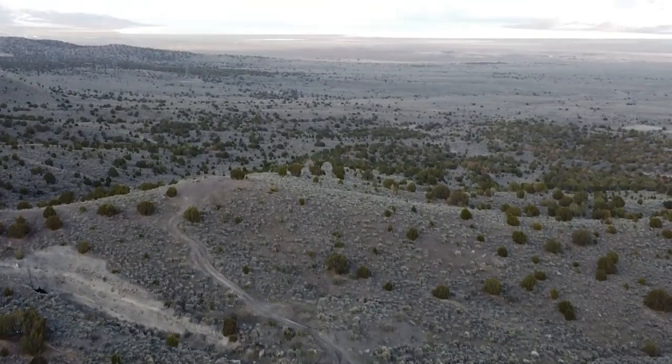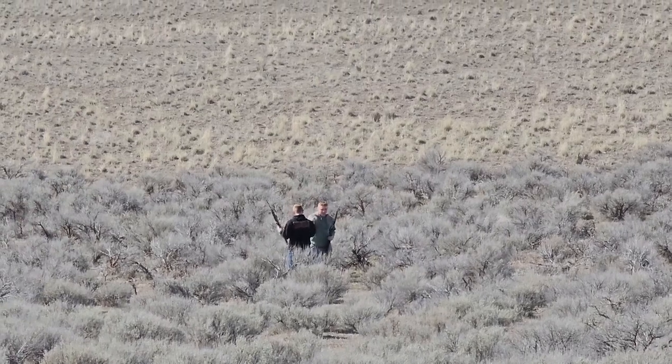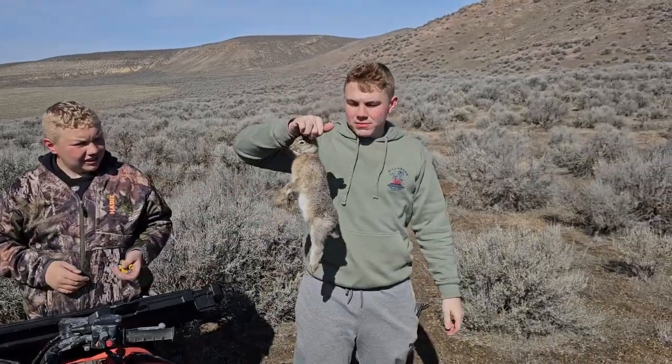Today, we're going down to the Lake Mountain area to see if we can hunt for some jackrabbits. Jackrabbits are an invasive species here in Utah, so Utah is encouraging us to go out and harvest them so that we can maintain the population and help out the environment. Anyways, guys, this is gonna be an exciting one, so stick with it, stay tuned, and let's get today's video started.